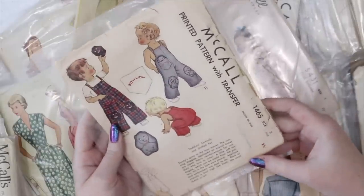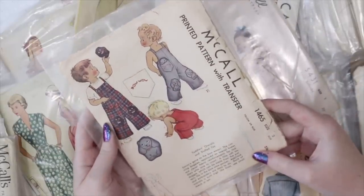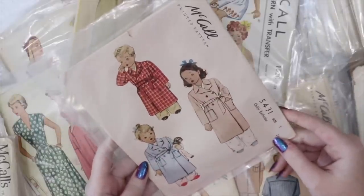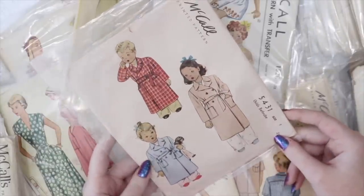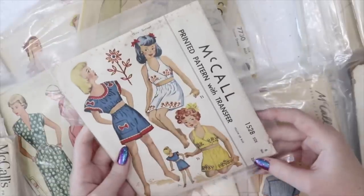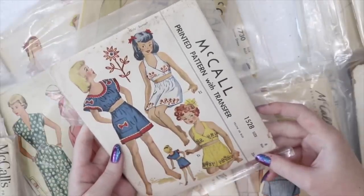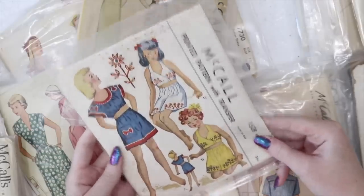This is another McCall's pattern with a transfer for toddlers, overalls, and a stuffed toy. This in a size 2. This is a child's bathrobe in a size 1. It's a pretty immaculate looking envelope, to be honest. This is a super cute, again, printed pattern with transfer, and it's for a girl's sunsuit in a size 6. Feels like it might be factory folded.